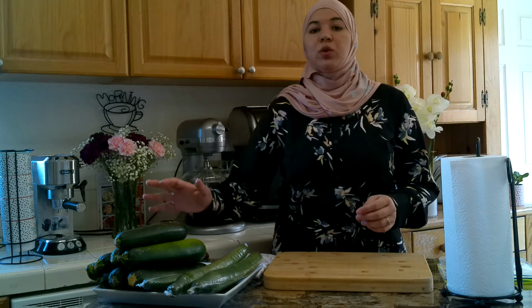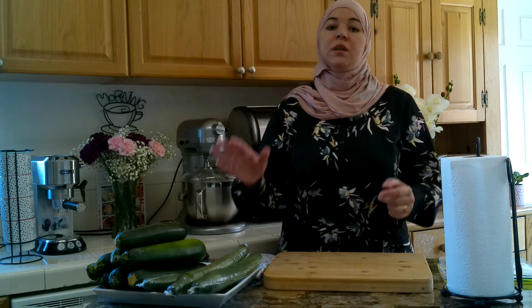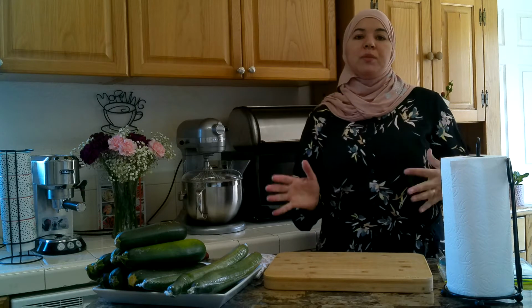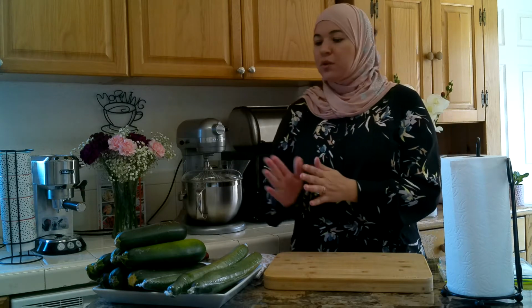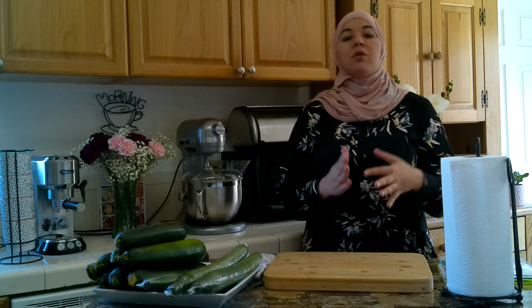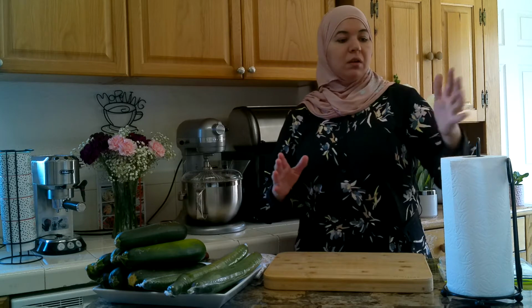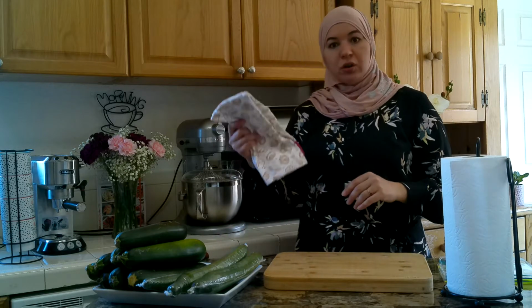Now I am going to give you some tips on how to preserve zucchini and cucumbers to stay fresh for a long period of time. The best way to store zucchini as well as cucumber to stay fresh for a week or even 10 days, make sure to dry them well with either paper towel or dishcloth.